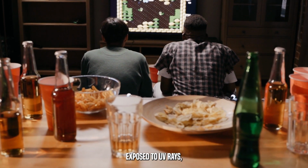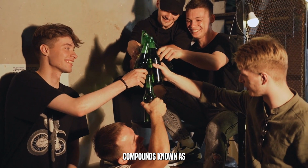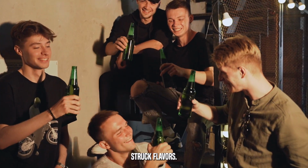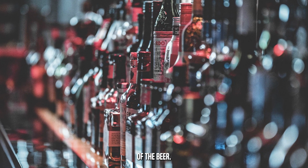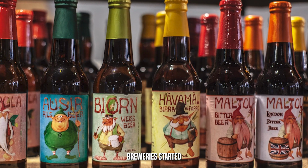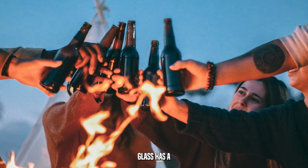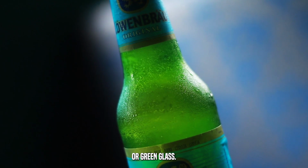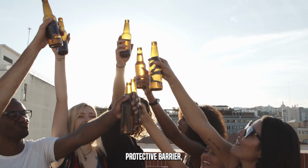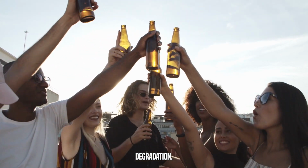When beer is exposed to UV rays, it triggers a chemical reaction that produces compounds known as skunky or light-struck flavors. These flavors are reminiscent of the smell emitted by skunks and can ruin the taste of the beer. To combat this issue, breweries started using brown glass bottles in the 1930s. Brown glass has a higher level of UV light absorption compared to clear or green glass. It acts as a protective barrier, preventing UV rays from reaching the beer and reducing the risk of flavor degradation.